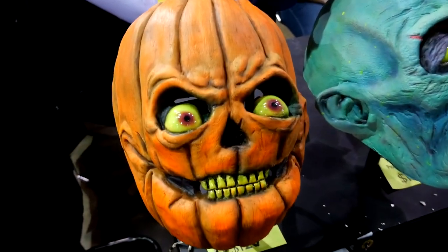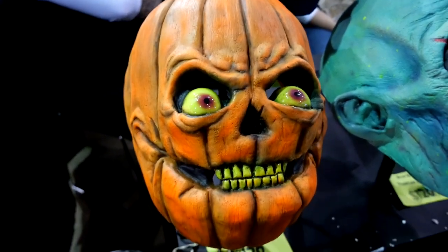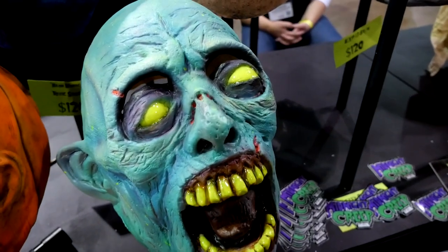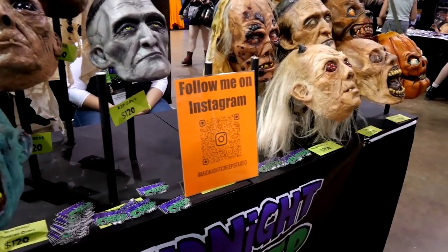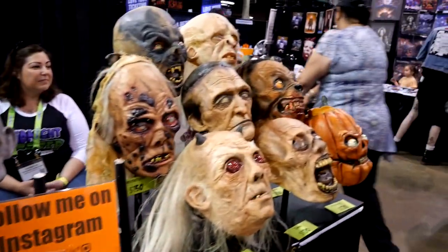That was fun. Oh, little haunted house. Those are like the home haunts. That's pretty awesome. I loved it. Brings back memories. I like the eyes on this. They look like they're glowing in the day. Even this one, see, they're glowing already. Yeah, Midnight Creep Studio. Pretty cool mask.